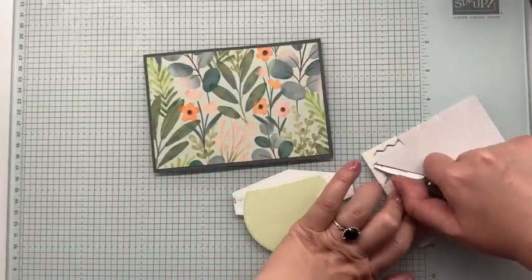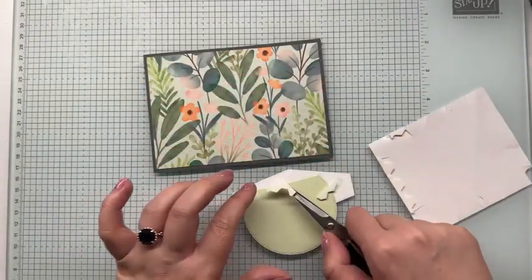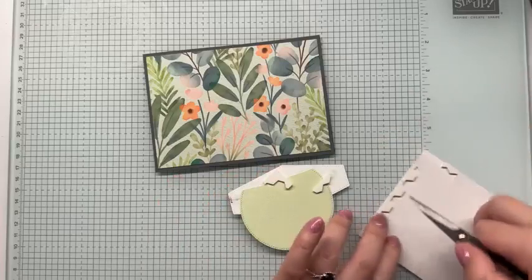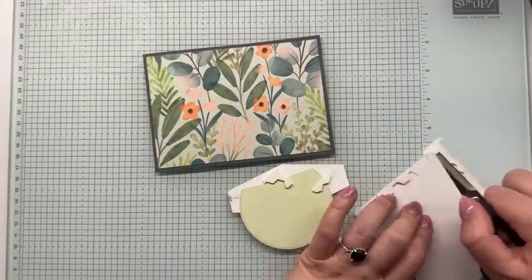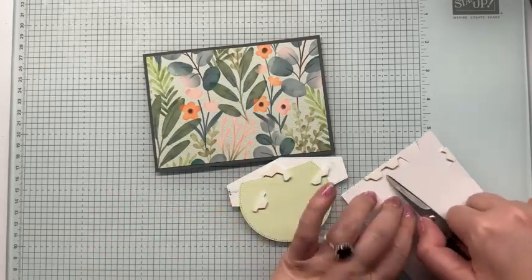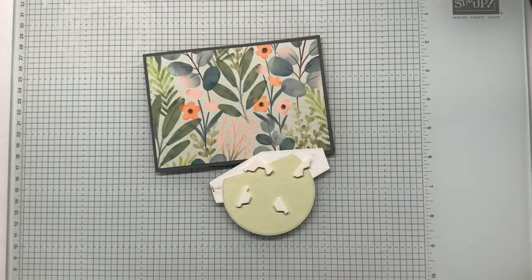So I'm just going to go over some of these joins here, just so then nothing's going to fall apart. And I shall need to source a new pack of dimensionals. I don't know where I would find such things at the moment.